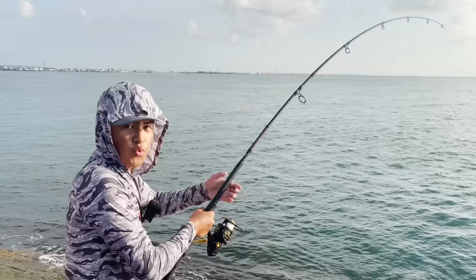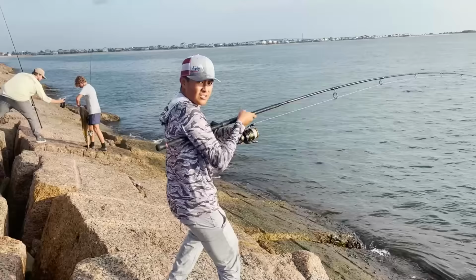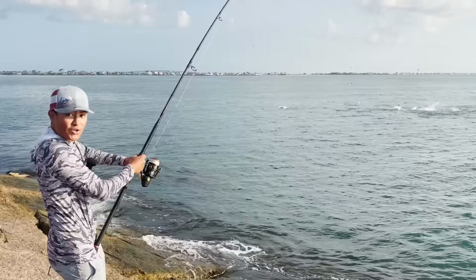Bull Red's going crazy. Far out. I don't know if you can see him. Still blowing up. They're insane today. You're gonna catch one next, bro. Come on, y'all. Over there. Look at that, bro. Record that, bro. Try to zoom in if you can, bro. Oh my god. Oh my god, bro.